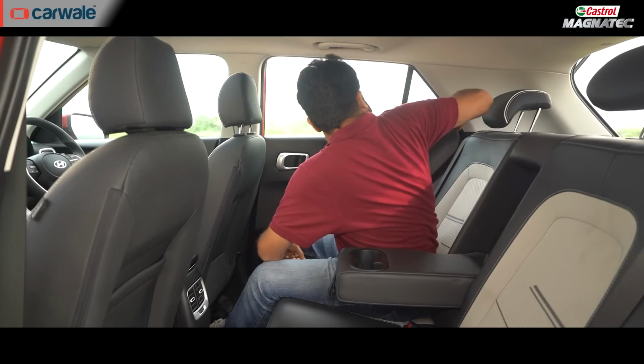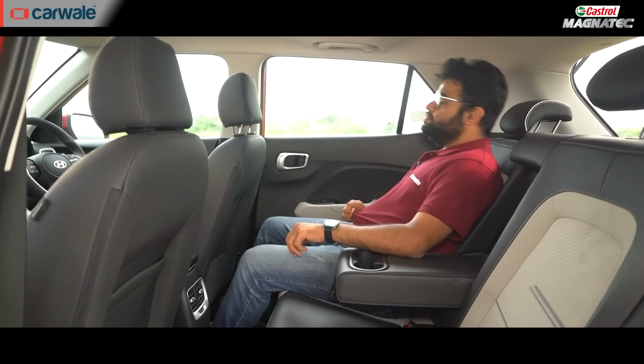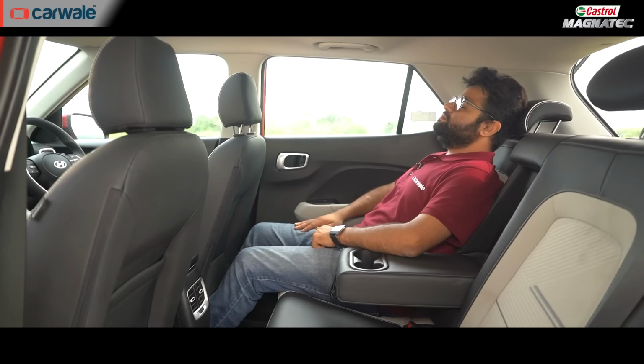As an added advantage, the Venue also gets a 2-step recline for the rear seat, a feature that will definitely make long journeys more bearable. I could also comfortably slide my feet under the front seat and be a slouch with the rear seat back reclined.